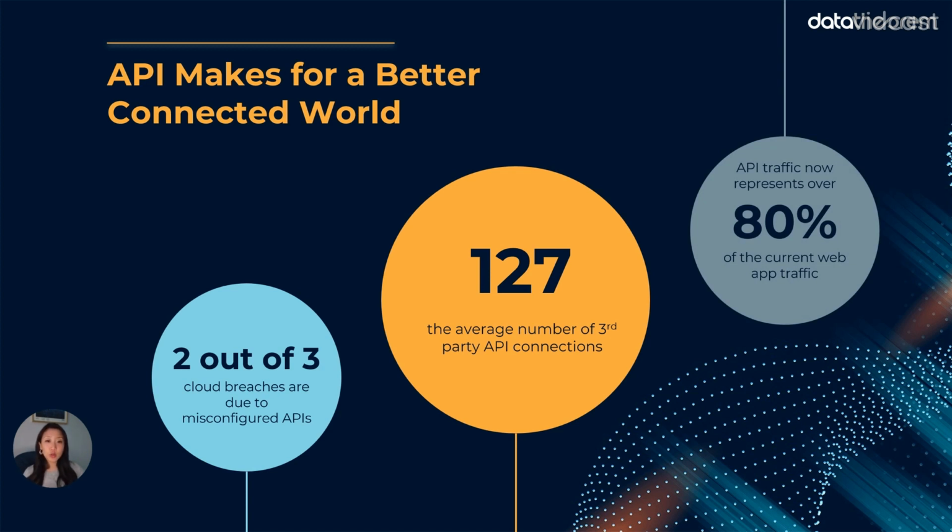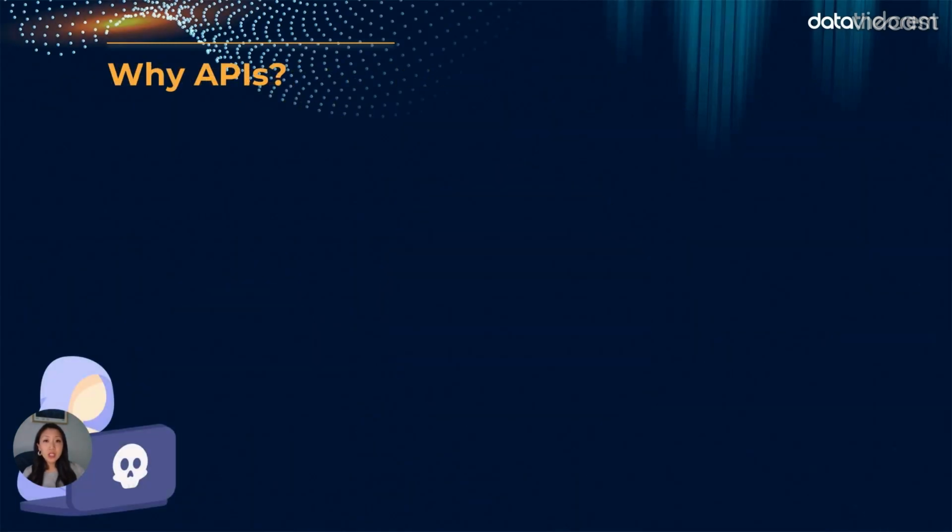Historically, we thought traditional web app security was enough. But as you can see now, that's not the case anymore. Now, the silver lining in all of this is that these are pretty easy, simple things to remediate. The solution to all of it is really just visibility and understanding how these attackers are getting access to APIs. So, why have APIs become the most common attack vector?